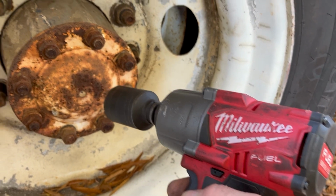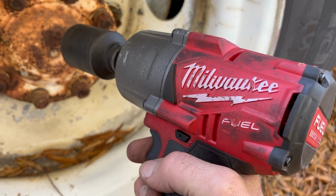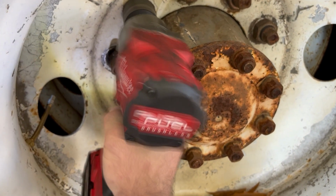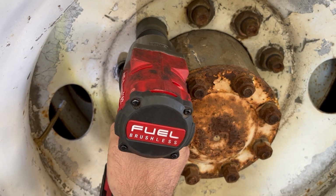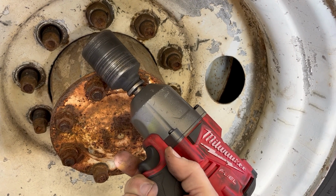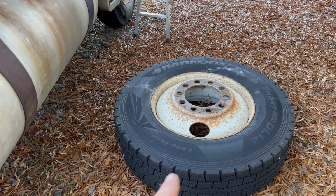I'm not sure if this wheel wasn't properly tightened or what, but I can't believe this 1/2 inch impact is taking it off. Wow, very impressive. Okay, so I have the outside wheel off.